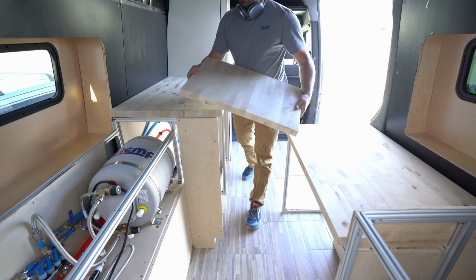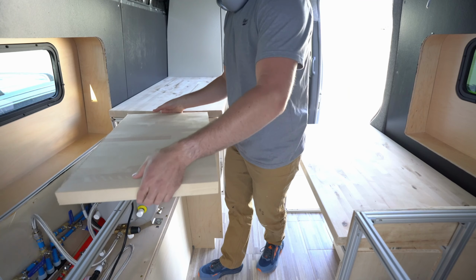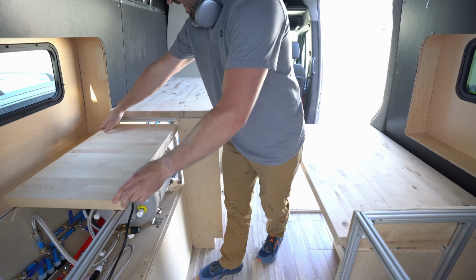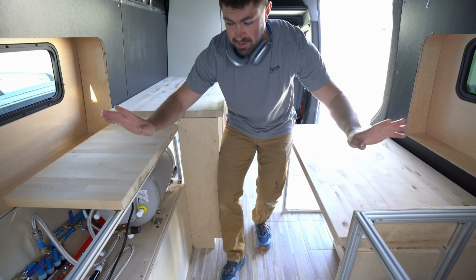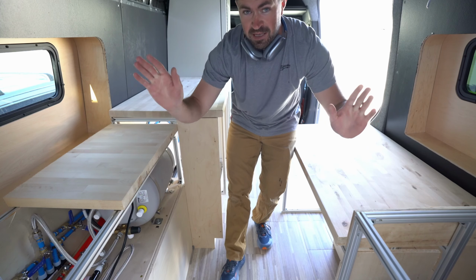So this is the offcut that was between these two. And by measurements, just extended my counter space. And then the best part is, happenstance, did not plan this. This is the exact length where it needs to stop for the bed.